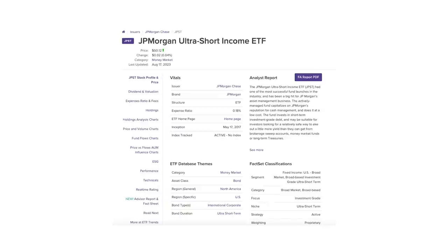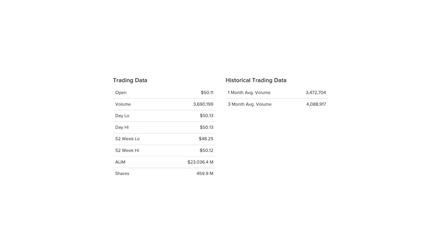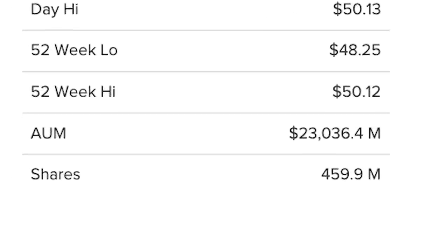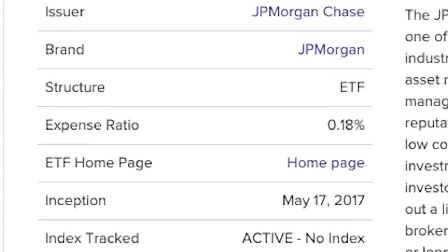So now let's take a look at the fundamentals of JPST so you can get a better understanding of this ETF. This ETF was established on May 17th, 2017, and it currently has over $23 billion of assets under management. The fund currently has an expense ratio of 0.18%, which is fairly low, but compared to other bond ETFs, it is on the higher end.